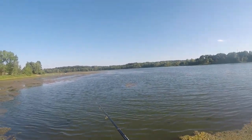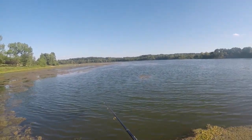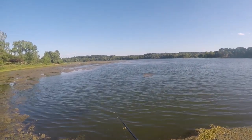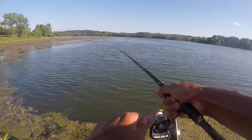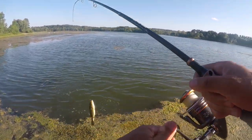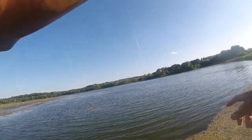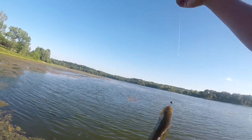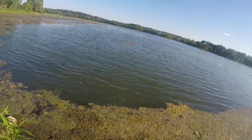It's far enough, I guess, into the pool. Oh, got a fish already. It's a largemouth bass, biggest one of the day. Not a bad fish, but still not all that impressive. There you go, bass, back in the, oh, stuck in that hole.